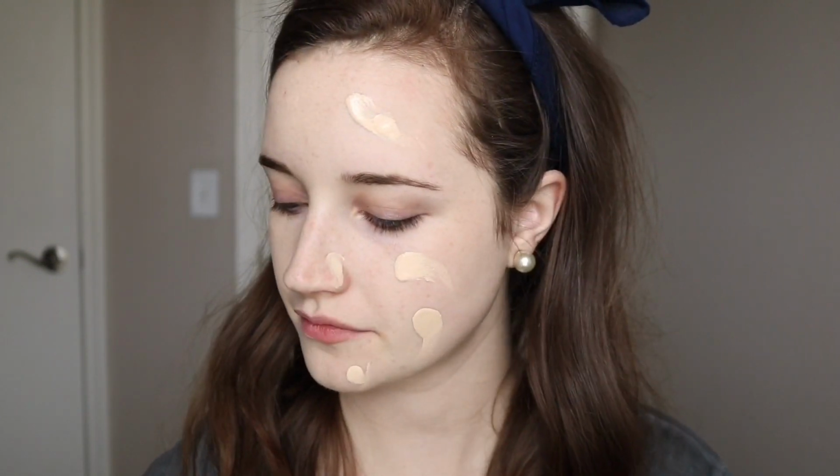But yeah, I don't know if you guys can tell on camera, but I can tell in person that there are like drag marks. It doesn't look very even. It looks cakey because I used a ton of foundation. For the good side, I'm going to take just the right amount of foundation. If you put too much around your nose, then it's gonna look really cakey and you'll get crease marks and stuff.